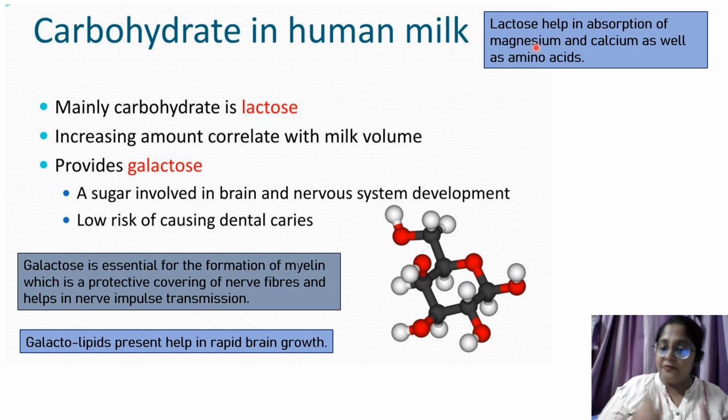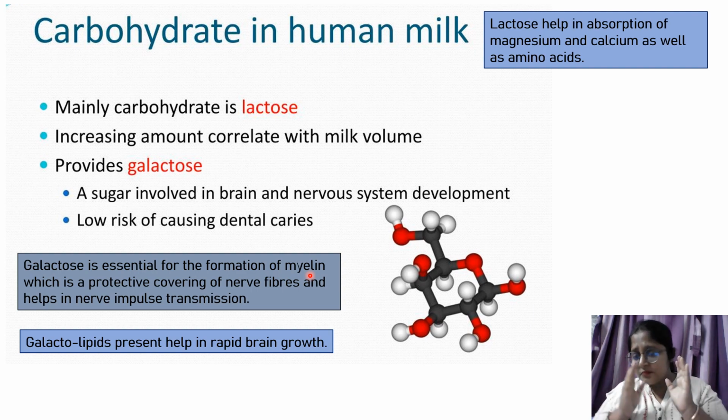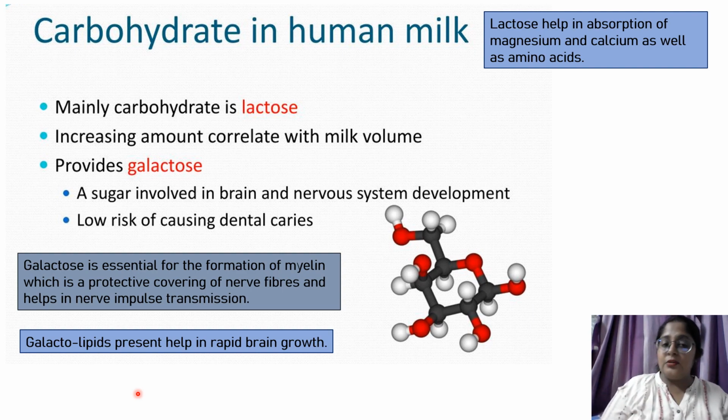On the other hand, what is the main function of galactose, which is provided by human milk? Galactose helps in the formation of the myelin sheath. The myelin sheath, as we know, is a protective layer covering the nerve fibers, and it helps in the transmission of the nerve impulse. Galactose is essential for the formation of that. Galactolipids also, which are a compound lipid, help in brain growth and brain development. So the carbohydrate present in human milk, the galactose and the galactolipids, is involved in brain and nervous system development, and it also decreases the level of dental caries development.